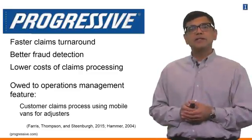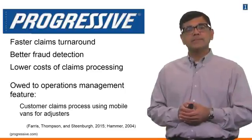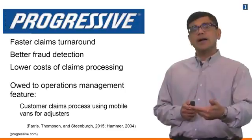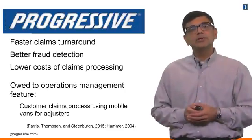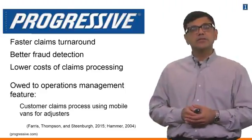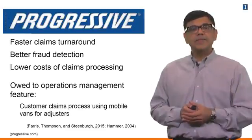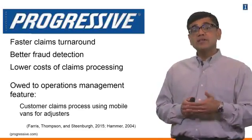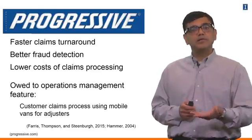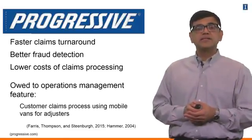This is a US-based insurance company that is very well known for their claims turnaround time. And claims turnaround simply means when you, for example, get into an auto accident and you file a claim with the insurance company, and then the insurance company sends you the check for your repairs to your automobile, and that closes the claims process. So they're very well known for that. It turns out that for the company, that faster claims turnaround time also helps with better fraud detection. It also lowers their costs of claims processing.